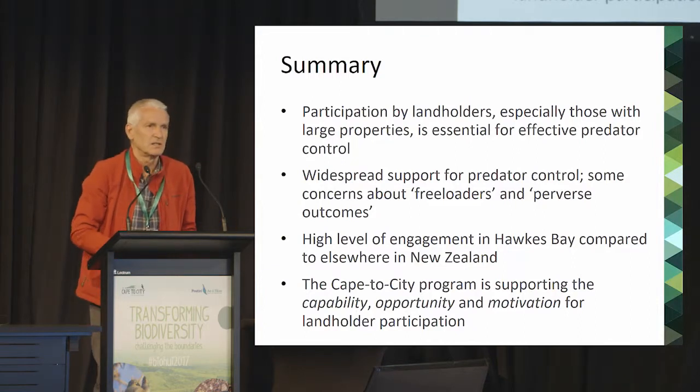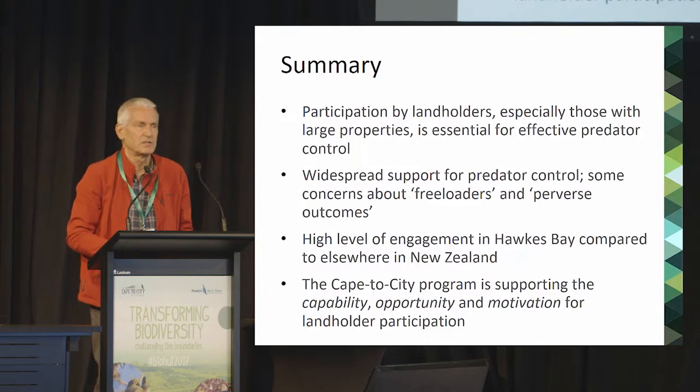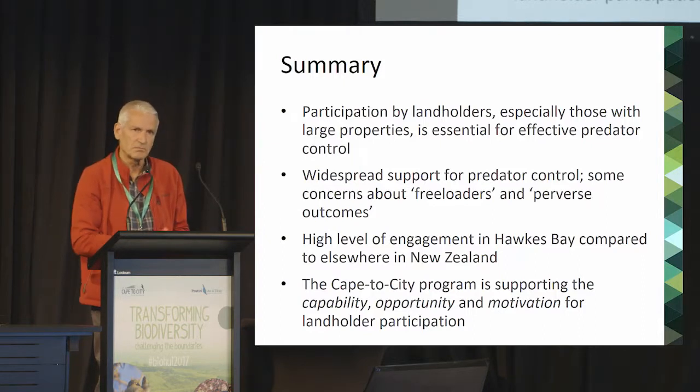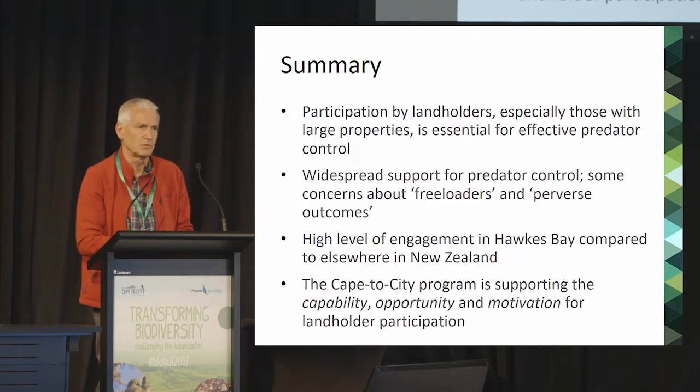And I guess the last part, looking at that analysis from overseas as a framework, it's pretty clear that the Cape to City team is ticking a lot of the boxes in providing the support necessary for farmers and landholders in Cape to City to get involved. And I think it provides guidelines for how this sort of program might be extended more broadly.